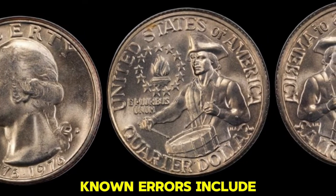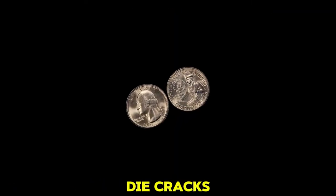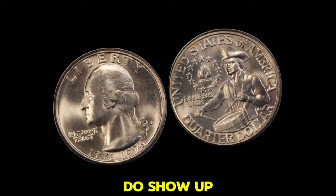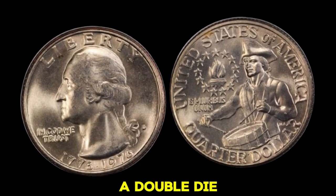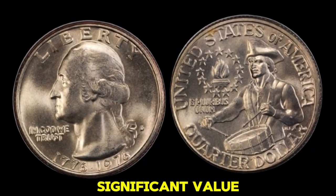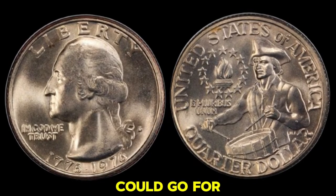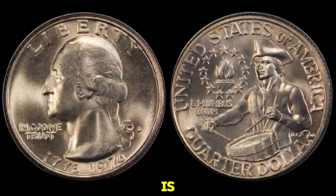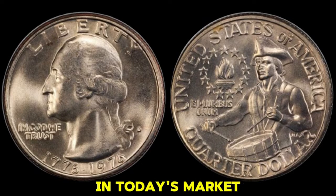Another way a D bicentennial quarter could be valuable is if it has a striking error. Known errors include doubled dies, off-center strikes, and sometimes even die cracks. These types of errors are uncommon, but when they do show up, collectors are willing to pay a premium. For example, a double die error can add significant value. An off-center strike error on a D mint mark quarter could go for $100 or more, depending on how dramatic the error is.